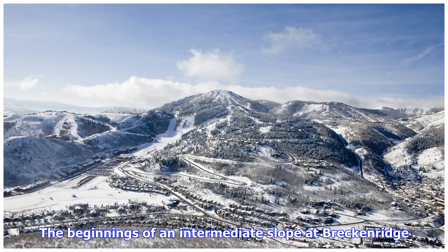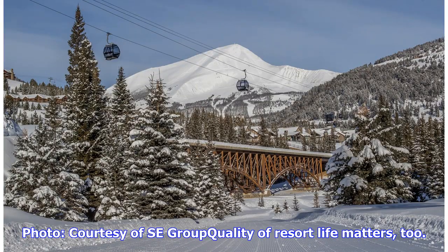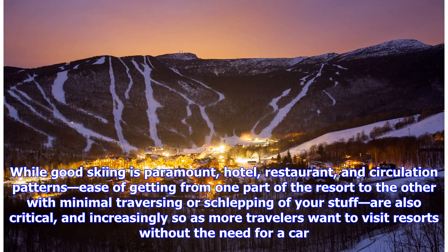Quality of resort life matters, too. While good skiing is paramount, hotel, restaurant, and circulation patterns, ease of getting from one part of the resort to the other with minimal traversing or schlepping of your stuff, are also critical, and increasingly so as more travelers want to visit resorts without the need for a car.